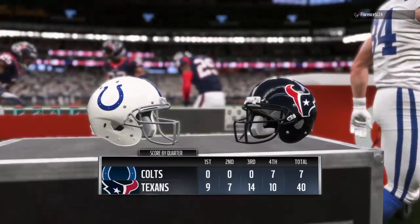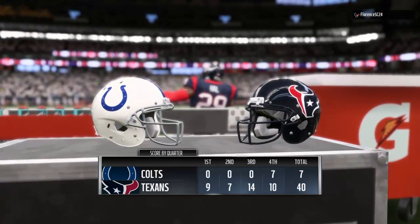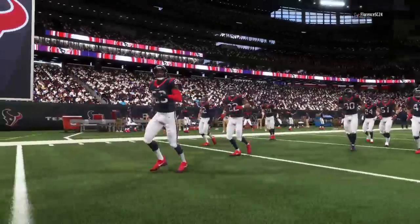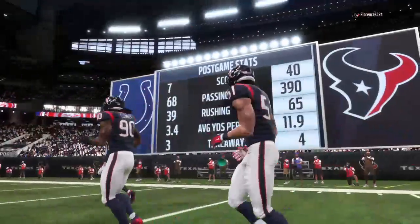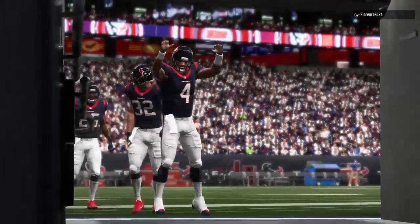So for the Texans, it's a very important win as they move to 9-4 now on the year. And they will hit the road next week to take on the New York Jets. Meanwhile, for the Colts, it's going to all but eliminate them from the playoff picture as they fall to 5-8. And they will get a home date next week as they will take on the Dallas Cowboys.